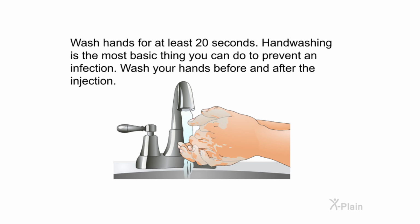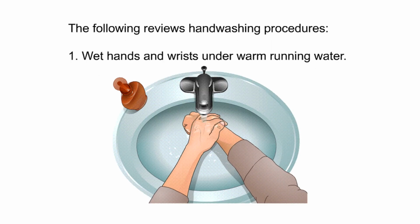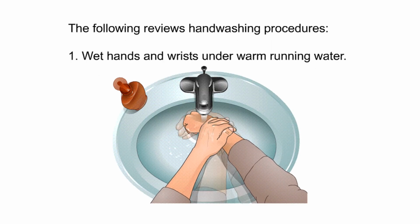Wash hands for at least 20 seconds. Hand washing is the most basic thing you can do to prevent an infection. Wash your hands before and after the injection. The following reviews hand washing procedures.